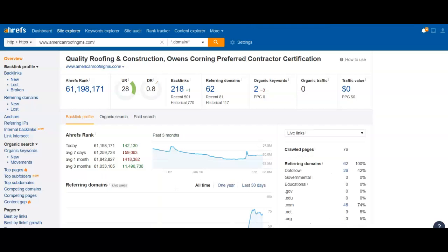But we're going to move over and look at the metrics real fast. So this is your site. This is a third-party tool that we use, Ahrefs, and it kind of tells us the metrics. So you're ranked 61 million in their little system. And just to kind of lay it all out for you real fast, DR, that's going to be domain rating. That's going to be how powerful your website is. The more powerful your website is, the higher it's going to be pushed to Google. The way you get power is by backlinks.